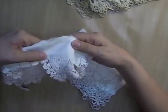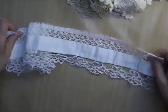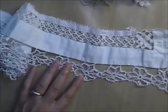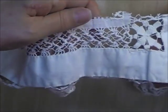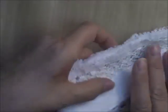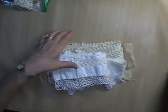Oh, it's hard to show. And then a piece of this here. It looks almost like tatting at the bottom. This one was obviously taken off of something. It's got that at the top, and then it's got the tatted flowers at the bottom. It's a pretty good length of that. So this is Lot K. I only have one of this one, and this one is $12.